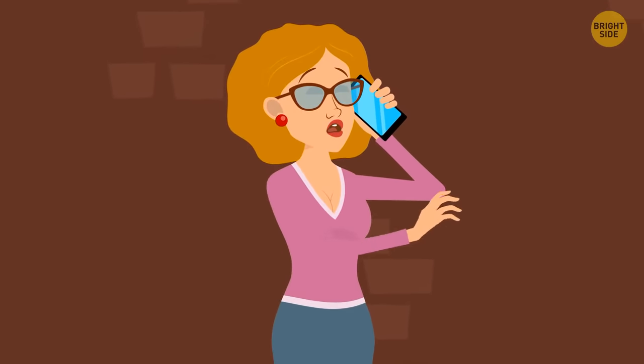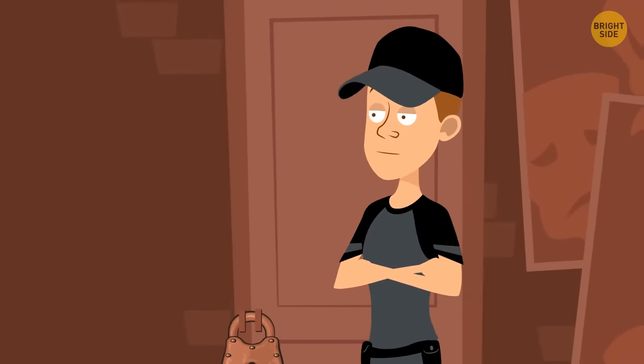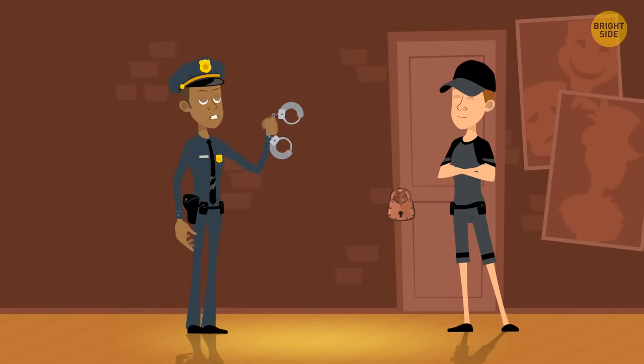She instructed the security not to let anyone out and call the police. When the detective arrived, the security man said he didn't let anyone out, but saw a man sneaking out through the back door. The guard was arrested. Why?